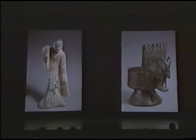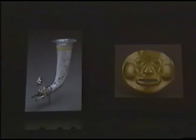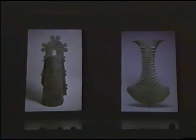The Han period dancer on the left, the vessel that you see here from Mesopotamia. The Celtic sword on the left, the Gallo-Roman fibula on the right. In the exhibition is the great Parthian silver rhyton, even from Mesoamerica, this great Colima mask, pre-Columbian, of course, if it's Mesoamerica, from the Iron Age, the great Indonesian vessel on the right, and from the Yayoi period in early Japan, this great bell.